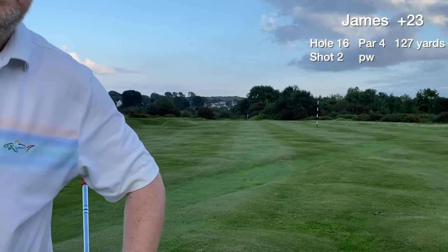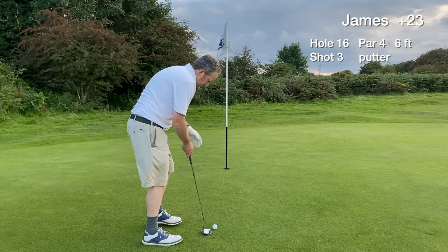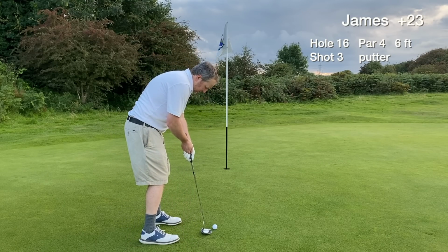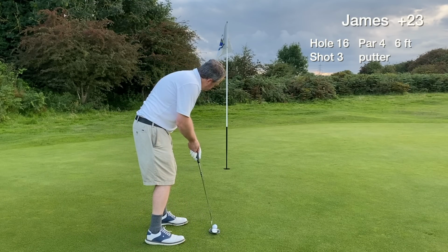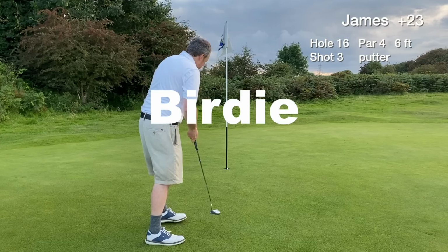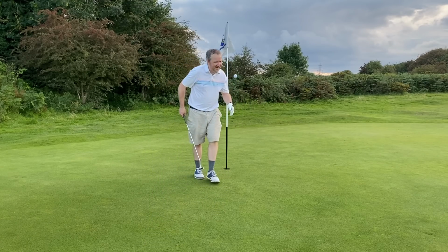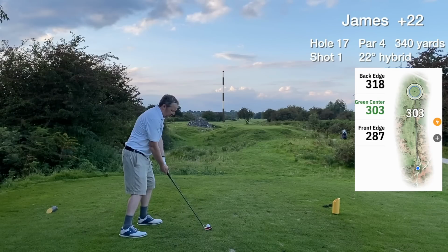Oh, that looked perfect in the air. Right on line. And this pitching wedge is hit right on line. And it's 6 foot away from the flag. The best birdie chance of the day. Let's see if we can make this one. And the putt drops. Snuck in the right edge. We got the unlikely birdie. Where did that come from?